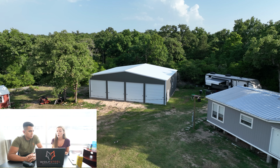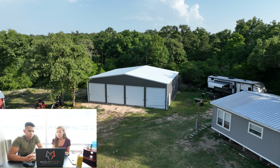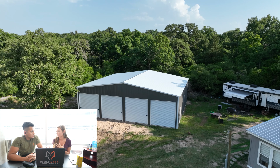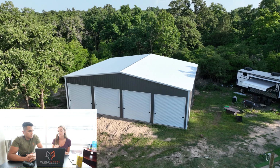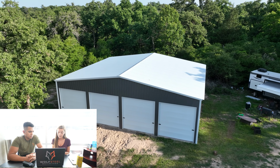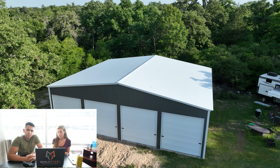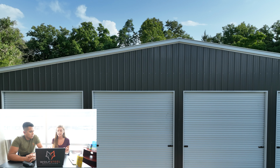The building is 12 foot tall at the eaves. As you can see, it is fully enclosed, and that's with our vertical sheeting. It also has that A-frame vertical roof. The sheeting panel matches the siding as well, which adds additional framing and support there. And for the building, it has four 10-foot by 10-foot roll-up doors on the front of the building, on the gabled end.